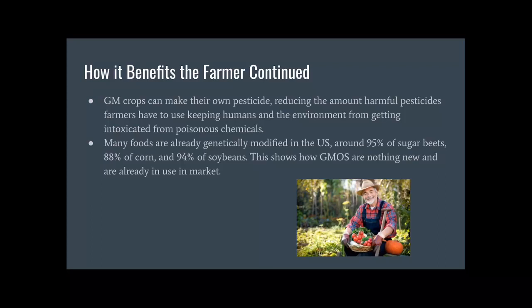GM crops can make their own pesticide, reducing the amount of harmful pesticides farmers have to use, keeping humans and the environment from getting intoxicated from poisonous chemicals. Many foods are already genetically modified in the US, around 95% of sugar beets, 88% of corn, and 94% of soybeans. This shows how GMOs are nothing new and are already in use in market.